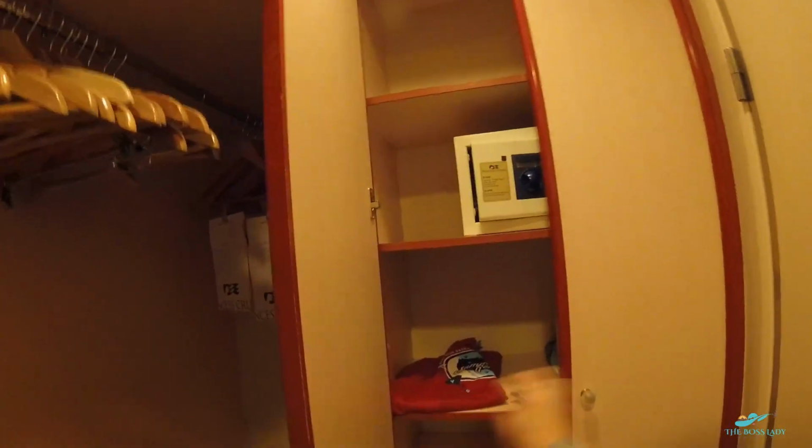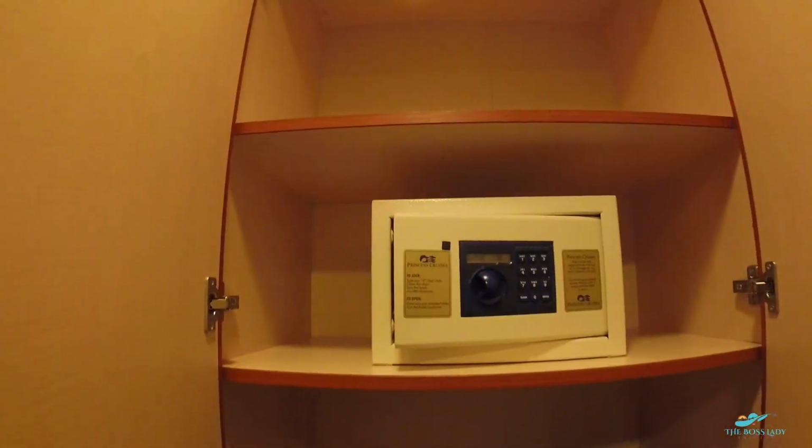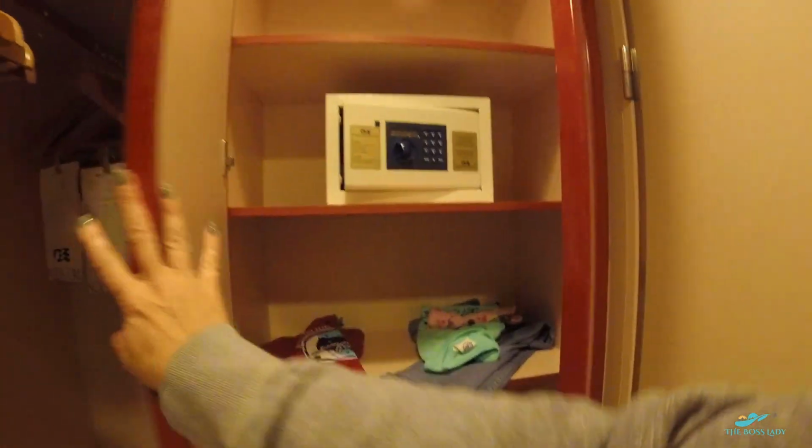And in this closet, tons of shelves, as you can see all the way down there, that there's plenty of room for stuff in here. I didn't use half of it. I think I had a couple of things sitting up here. I gave my husband a couple shelves. I took a couple shelves, and then we had a shelf left over for just extra stuff.